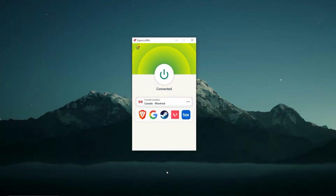And my top #1 pick is this one right here, ExpressVPN. This is my personal favorite and the one that I use the most. It's very simple and easy to use. It has a very clean interface, but it's also just really good.